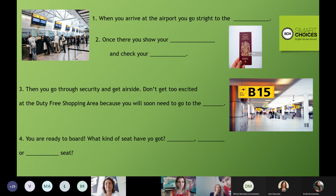Okay, good. Let's see. We've got some answers here. Yes, so good, you go to the check-in counter, the check-in desk, all of them are correct. Yes, I'm reading many answers here. Check-in counter, check-in desk, check-in kiosk if it's at Heathrow. Good. Once there, you show your and check your. Remember that check doesn't mean to control, but to send.